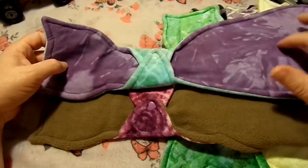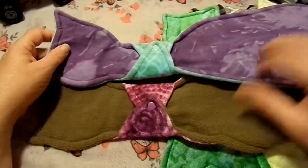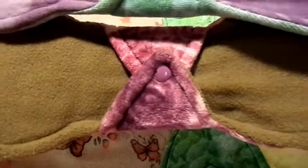They're backed in this PUL cotton hybrid and this flannel fleece, and of course the snaps are perfectly in line with the colour scheme.